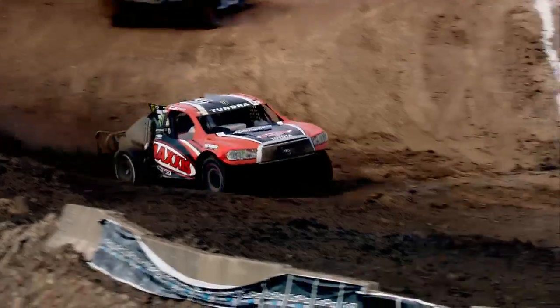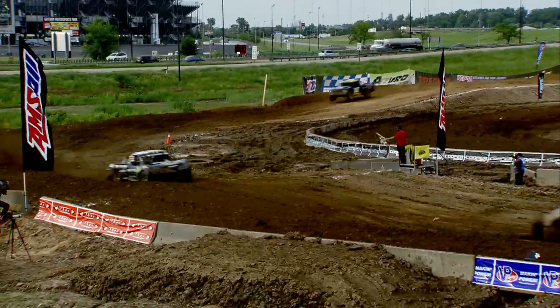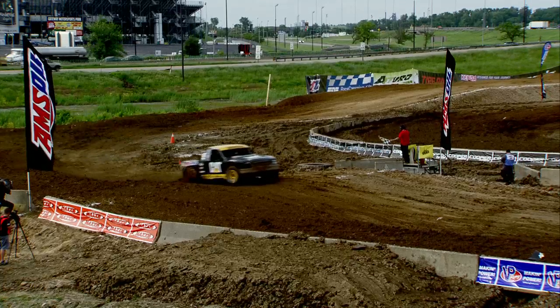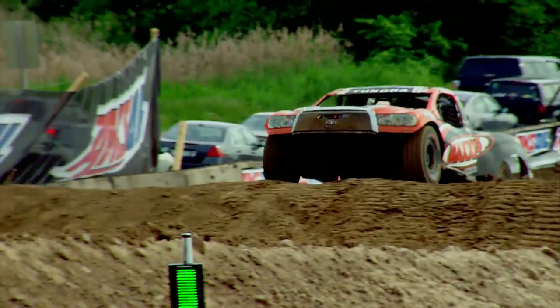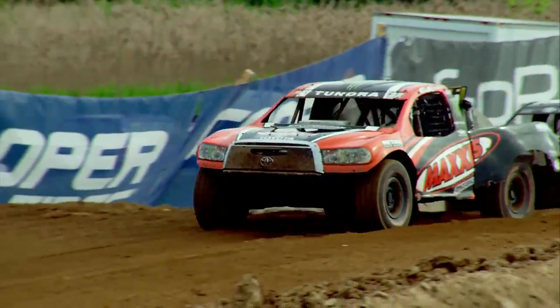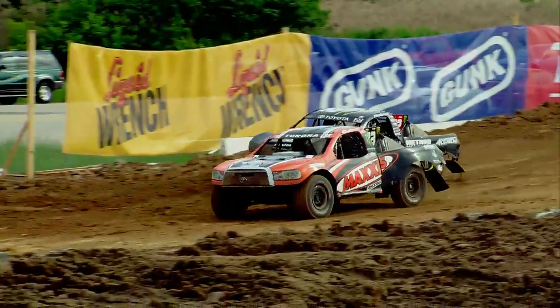He was first in his first main event, third in his second, and taking a win here in St. Louis, the Maxxis entry of CJ Greaves, his first Pro 4-wheel drive victory. He pulls up on that jump looking for his dad. Over to the right, I can promise you he's trying to slow down on that straightaway. He's saying, man, I guess I beat him by more than I thought I did.